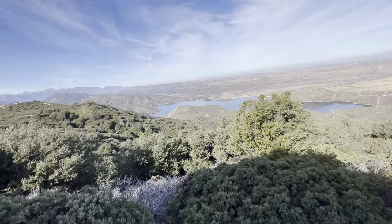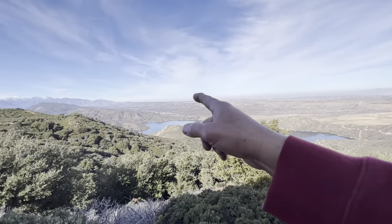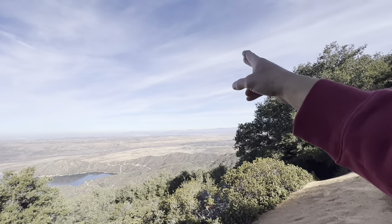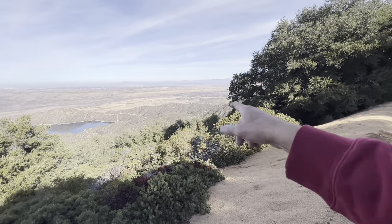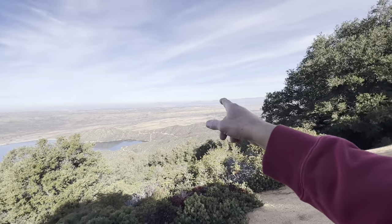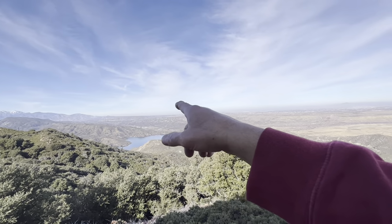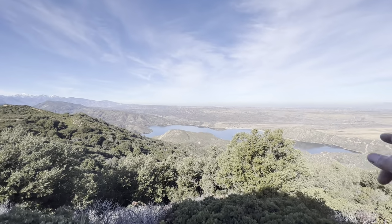It's beautiful out here. So that's Silverwood Lake. That's Cajon Pass going up into the high desert. Victorville. Barstow's up that way. Let's see here. There's some good trails out here. We'll be doing some of those probably in spring. The 15 freeway goes right up there. Route 66 is right here.